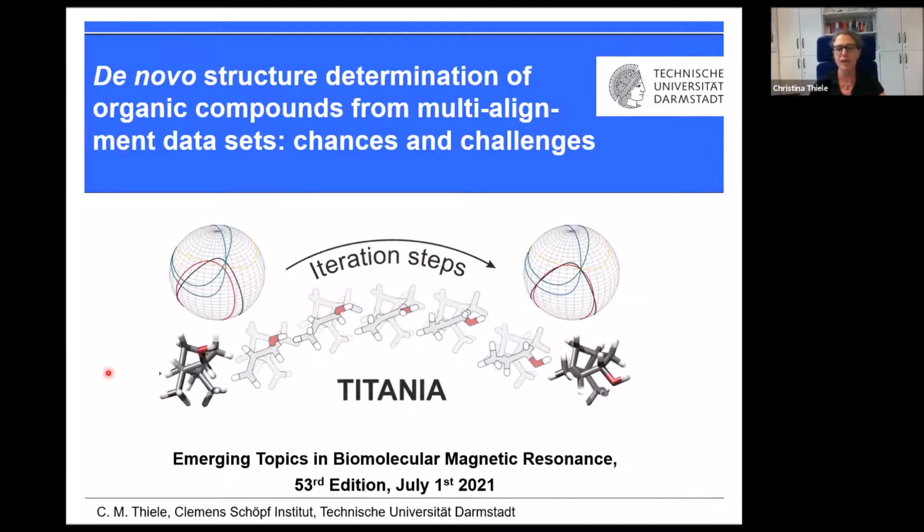And those of you who have been in this field will have seen these spheres with these cones that intersect at one point for approximately 20 years. And now the question is, why would this be also interesting to apply to organic compounds? And this is what I want to show you today. And also I want to point out what the challenges are and what the differences with respect to biomolecular compounds are.